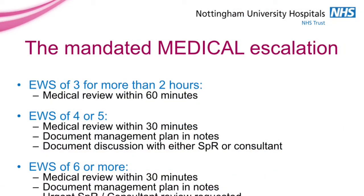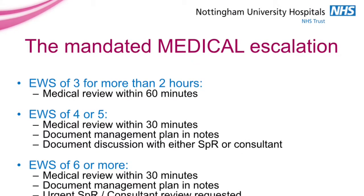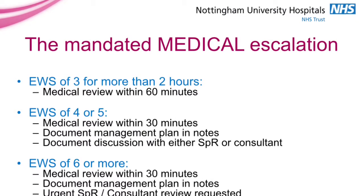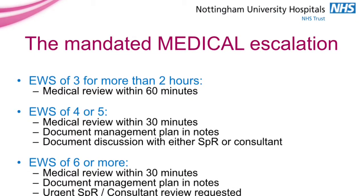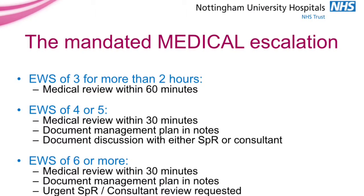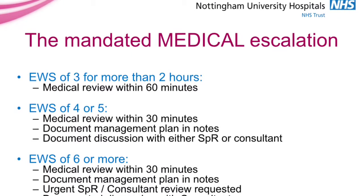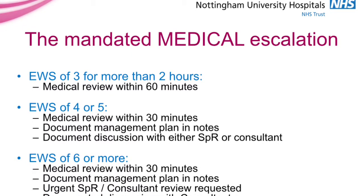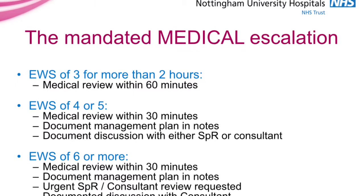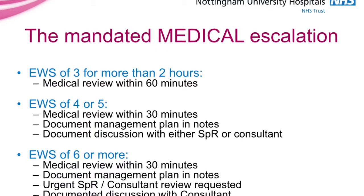The patient is now becoming critically ill. The EWS is now 6 or above. Once the patient has an EWS of 6 or above, they are by definition critically ill. Any delay in treatment could result in cardiac arrest. You must review the patient within 30 minutes of this score. You must request an urgent registrar review. Arterial blood gas sampling and high concentration oxygen should be considered at this time. The management plan must be documented in the medical notes.